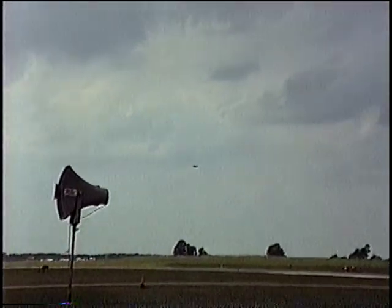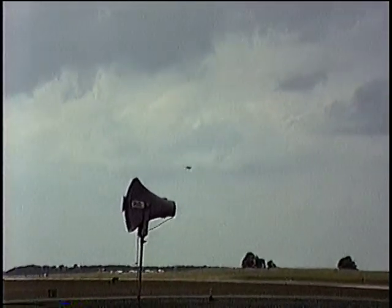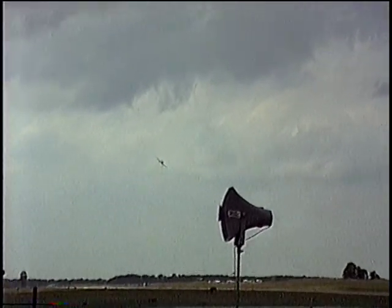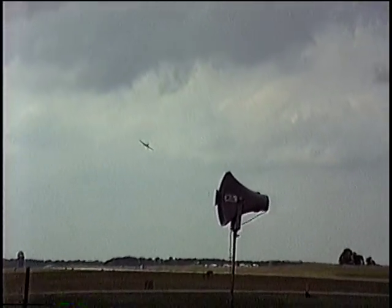Mr. Roy's here. Got the gear down, Roy. We got a 30 pass coming by. He's got his gear down. See if he's got knots and flaps on.